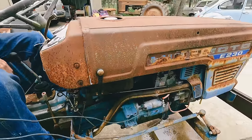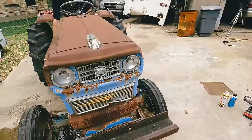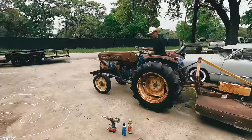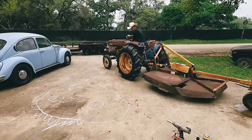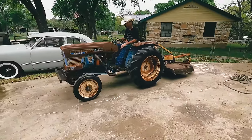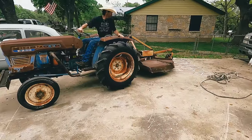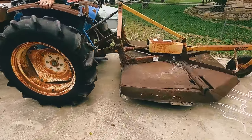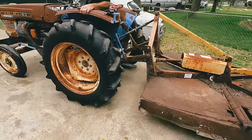That easy. Here, leave that up there out of the way. All right. Let me get out of your way so I don't get run over. Make sure the brakes work. Try the PTO. Yeah, stay over there. There it goes. That's scary. Whoa. Hey, you're throwing stuff.